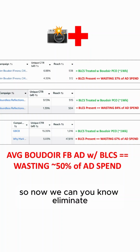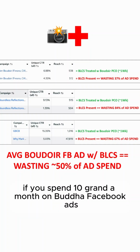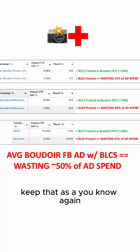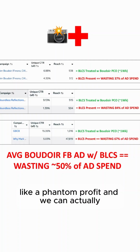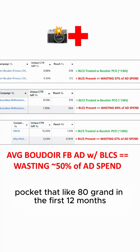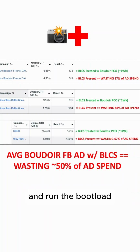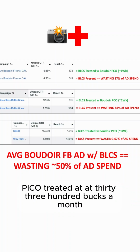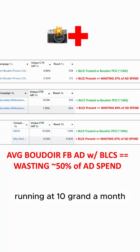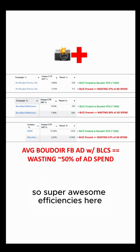So now we can eliminate, if you spend 10 grand a month on Boudoir Facebook ads, 6,700 bucks in wasted ad spend, keep that as, again, a phantom profit. And we can actually pocket like 80 grand in the first 12 months and run the Boudoir Pico treated ad at 3,300 bucks a month, get our ad into the same number of women's brains as the original Boudoir Facebook ad running at 10 grand a month. So super awesome efficiencies here.